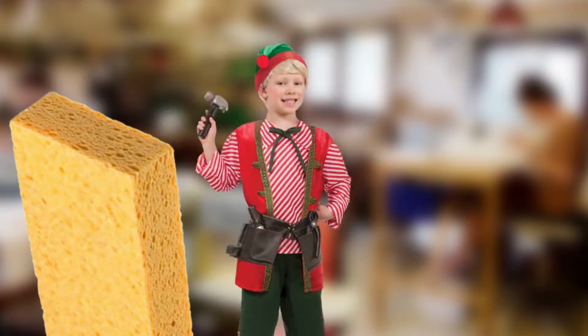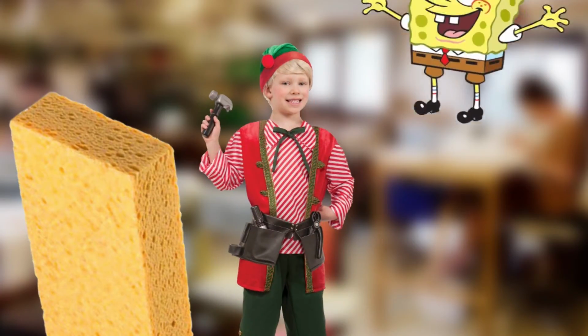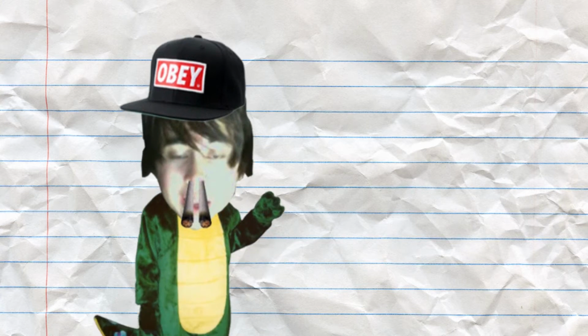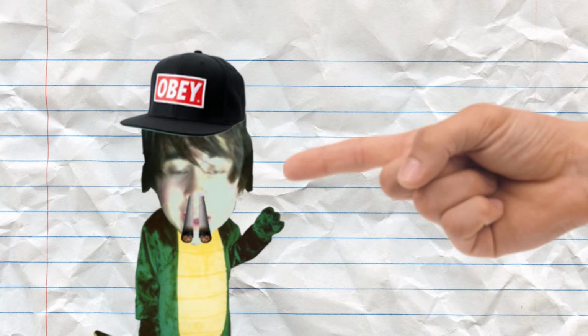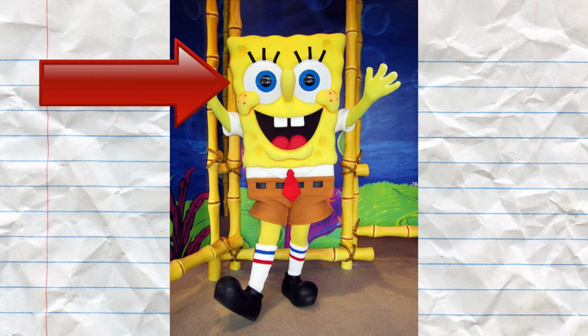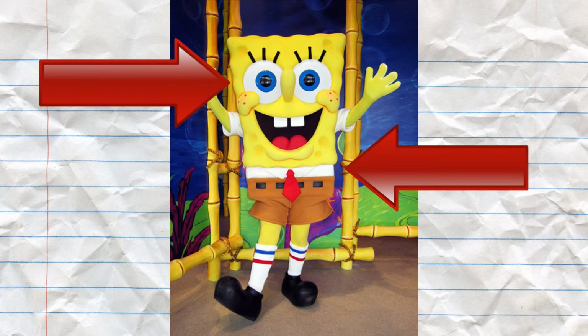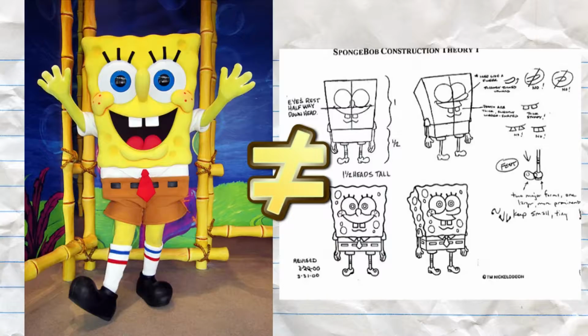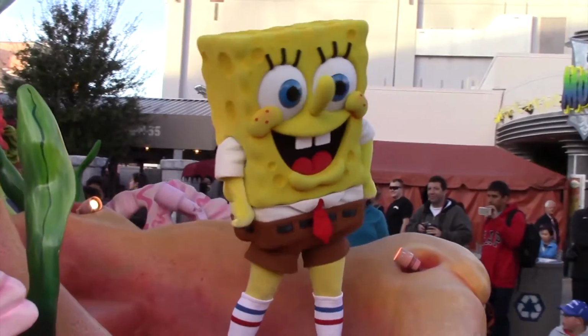It's like whoever made the costumes just took one glance at a picture of SpongeBob and just built the thing off of memory. You're probably thinking, oh, it doesn't look so bad. Well, you're wrong. This is all the way bad. The eyes are too big, the body is too anorexically narrow, and it's overall an off-model mess.